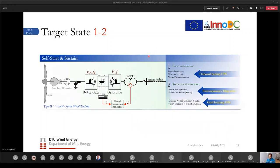So the first stage is self-start, which, as the name suggests, is where the wind turbine starts up from its backup UPS, or some storage or other such auxiliary power sources. Once the rotor is oriented to the wind, and of course we assume that wind is blowing, the rotor can start producing power and start sustaining itself. So it starts to energize the wind turbine transformer and operate in some sort of house load operation.